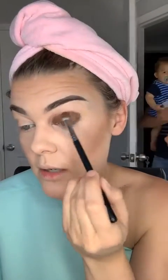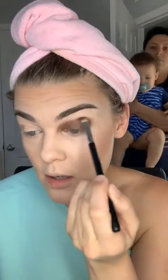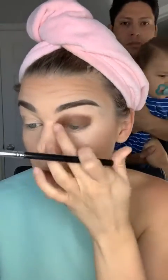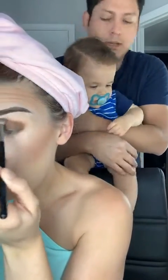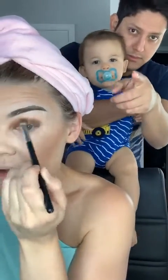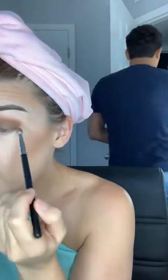¿Qué pasó, hombres? What's going on? I thought you were gonna wear the other shirt. Or is that for once you're ready to go? Judah. Judah. Judah. Mira. Ahí. Hola, bebé. Adiós, bebé.